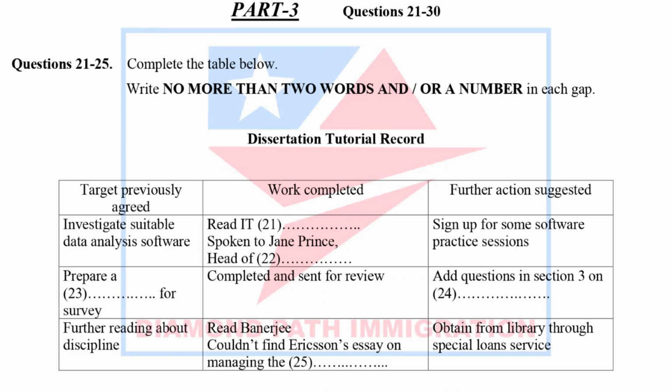Right. But I also thought it'd be worthwhile talking to a lecturer. Oh, right. Who did you see? Jane Prince. Do you know her? She's in the computer centre? Yes, of course. She's the new head. Yes, well, she was very helpful. Oh, that's good. Did she suggest anything in particular? Yeah, she recommended software called VVAT and said I should book up for a couple of practice sessions using VVAT. Great. I'm sure you'll find them useful.